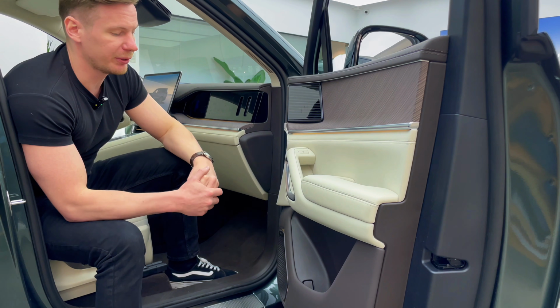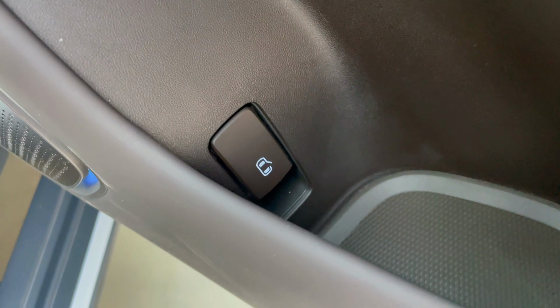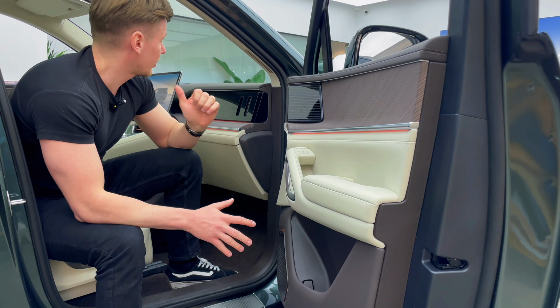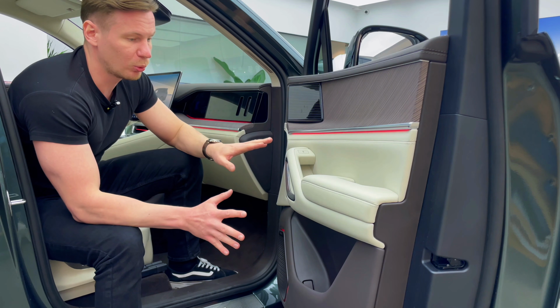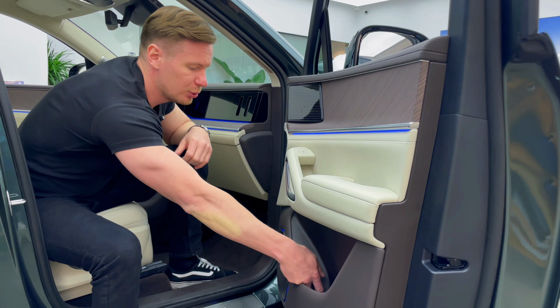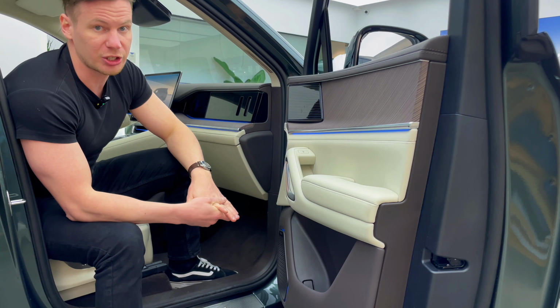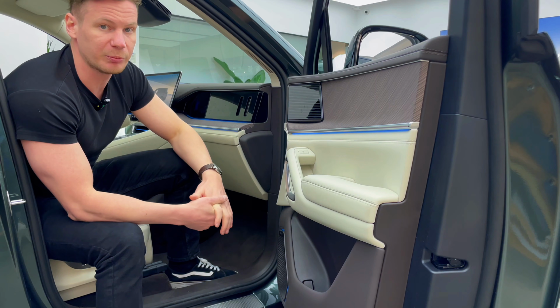Oh, and one more important thing, here there is a mechanic door handle. Basically, if the system on your car fails, like nothing works, these electronic openers do not work, you can still use this mechanic door handle to open it in an emergency situation. That is actually very important.